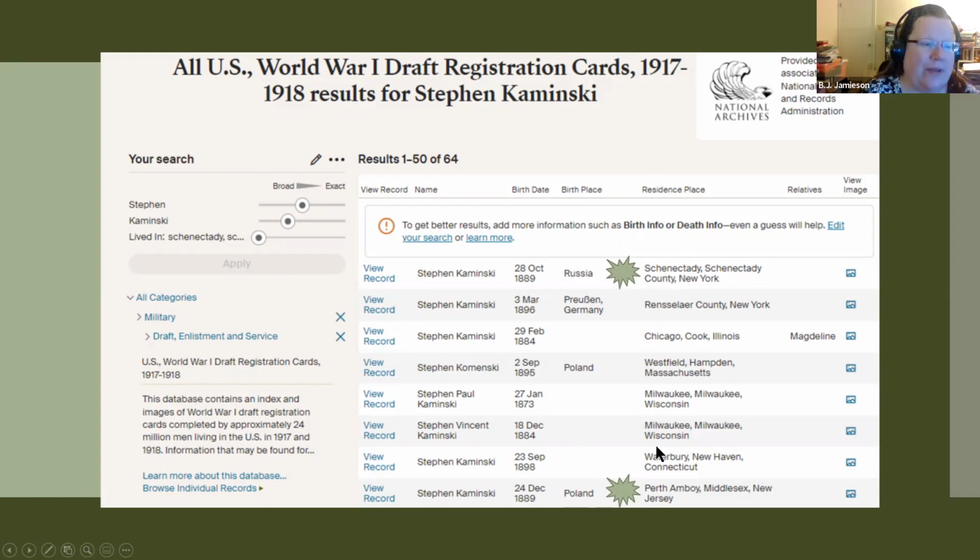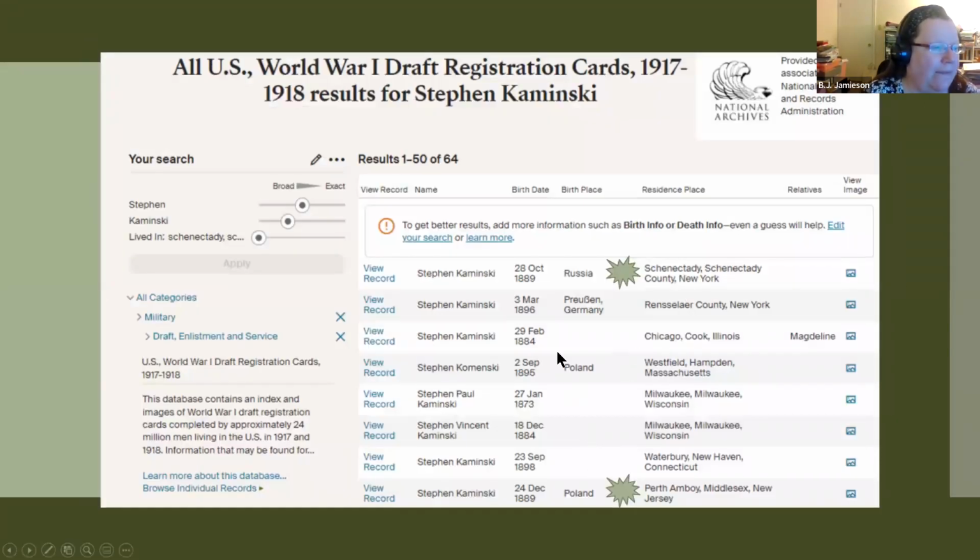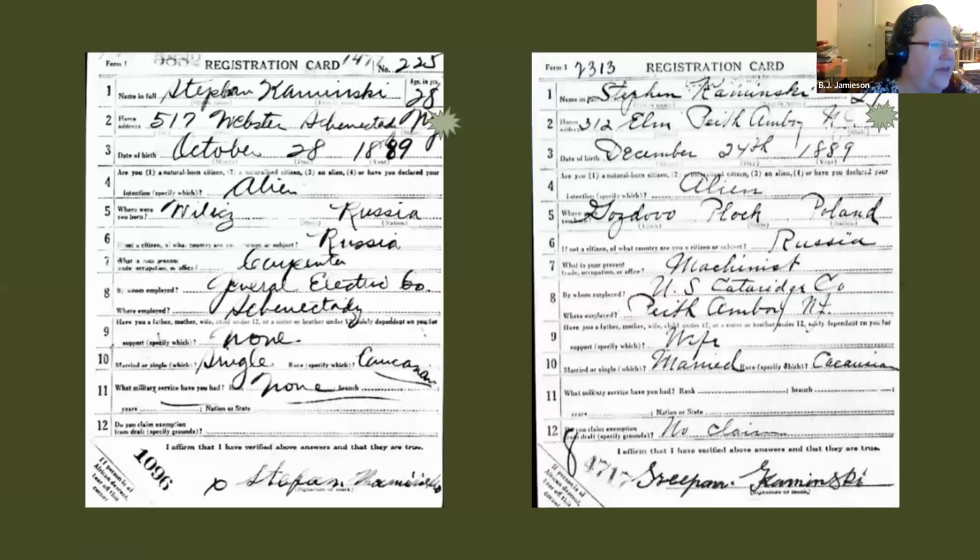So if I were working more on this family, I would investigate both of these to see which one might be her brother. I mean, I suppose it could be one of these other people, but I would start with these two because they're the most similar to what she has. And what's interesting is when you look at this, for example, the brother-in-law, Victor, worked at General Electric as well. So I think I'd lean towards this one if I had to pick, but I wouldn't rule out the guy who's still in Perth Amboy and maybe moves up to Schenectady a bit later.